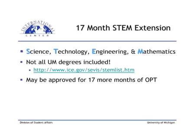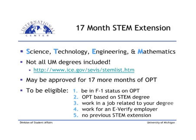For a STEM extension, you may be approved for up to 17 more months of optional practical training. This means your total of OPT could be as long as 29 months. In order to be eligible for a STEM extension, the following 5 things must be true. First, you must be in F1 status on OPT at the time of application. Second, your OPT must be based on a STEM-defined degree. Third, you must be working in a job related to your degree.